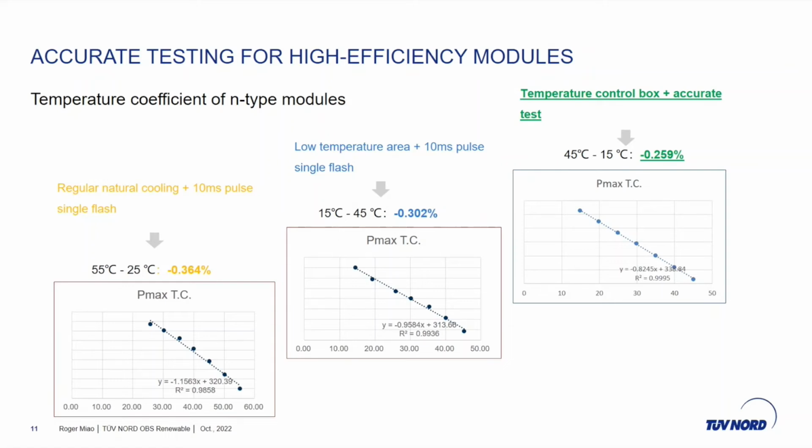The first one, we cool the module from 55 to 25 degrees, but the value is at minus 0.364%. And in the middle, we have the value at minus 0.302%. When we use the temperature control box and the high accuracy test measurement methods, the result is minus 0.259%. So these three values have a big difference. From our experience, we recommend to perform the temperature coefficient test using the temperature control box and long pulse simulator as well.